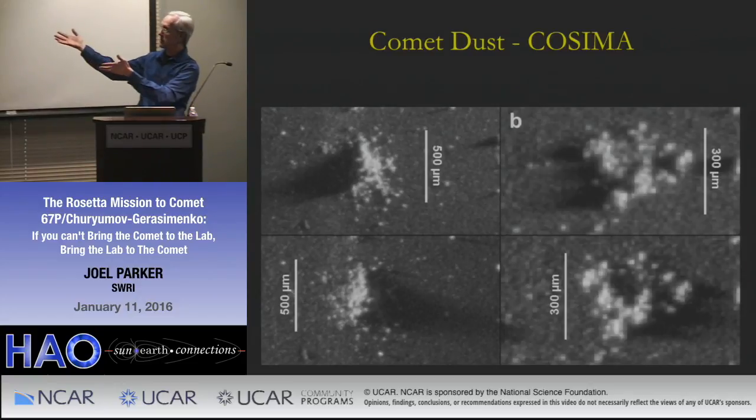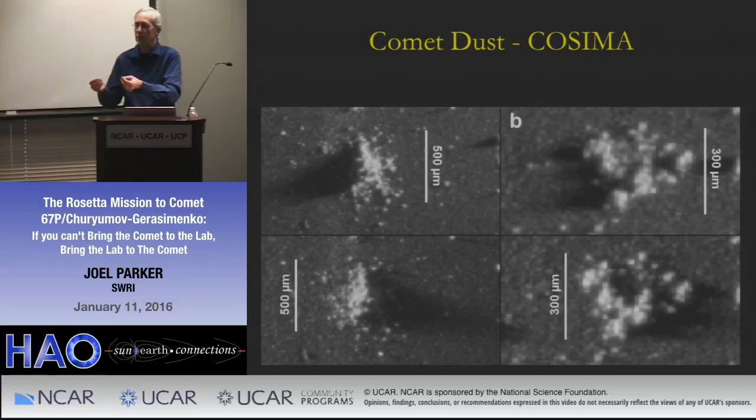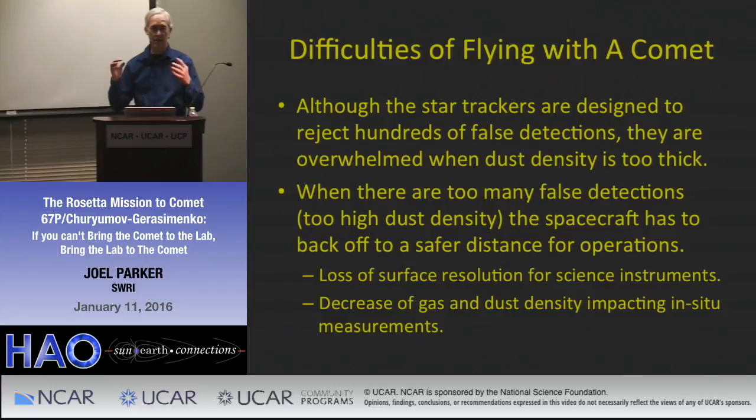And here are just some pictures of some of the dust taken by COSIMA. You can see some kind of stayed together. Some look like they kind of broke up on impact into smaller pieces. And this dust was great. It tells us a lot about the comet, but it also makes it hard to fly around the comet because you're flying through all this dust. And you have star trackers trying to track the orientation of the spacecraft using stars it can see. And if you have dust confusing that, you can have a lot of false detections by the star trackers.